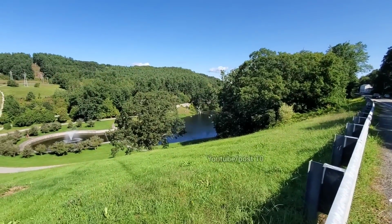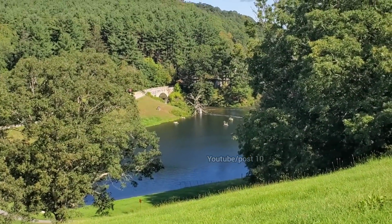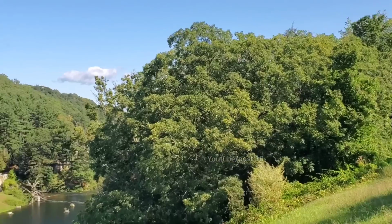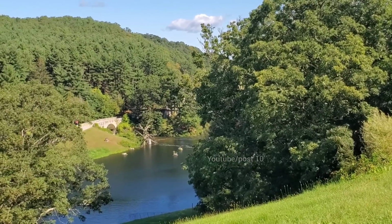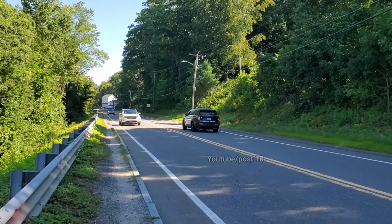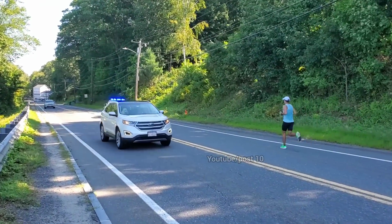See those pillars down there in the water? Used to be a trestle over 100 feet tall, going over the street. That's how high it was. And see the rapids discharging a ton of water down there. Let's go for a walk. Some kind of race is going on.